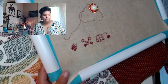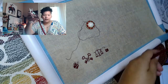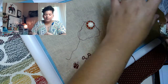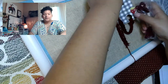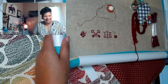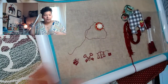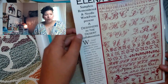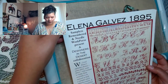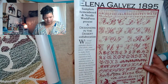okay, I have this beautiful red sampler. This is my first red sampler, okay? So it's like every first that you have is the best. Don't you think? Let me see, do I have the pattern? Yes, I do. This is a Spanish sampler. It's called Elena Galvez, 1895. And I started at the bottom.